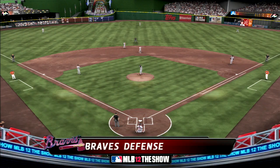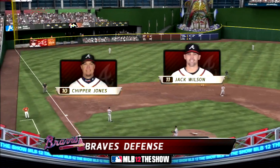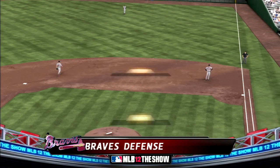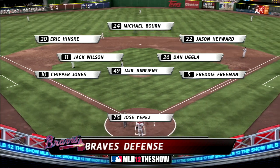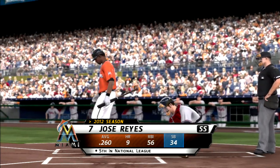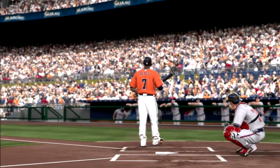Now a quick look at how the Braves will align themselves behind him. Jose Reyes will dig in now, and as you can see, he enters play 5th in stolen bases in the National League.